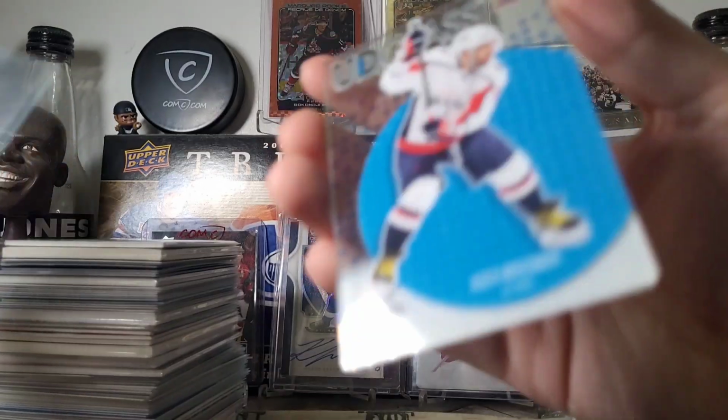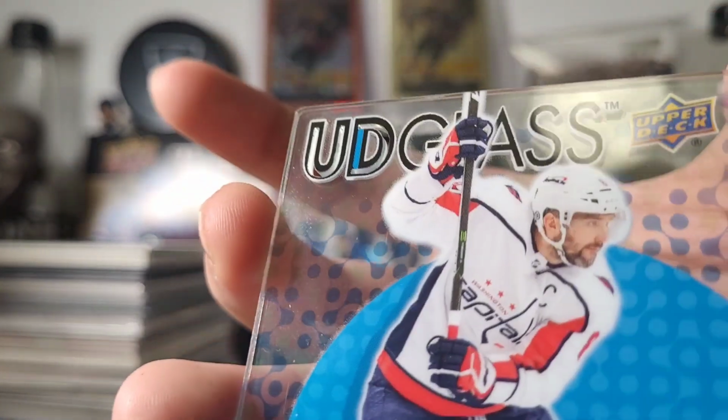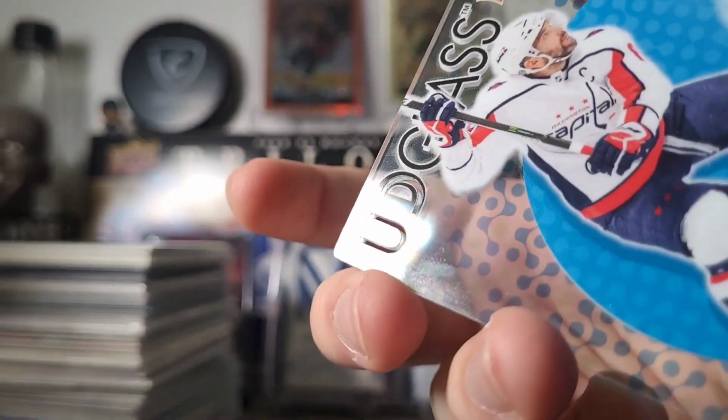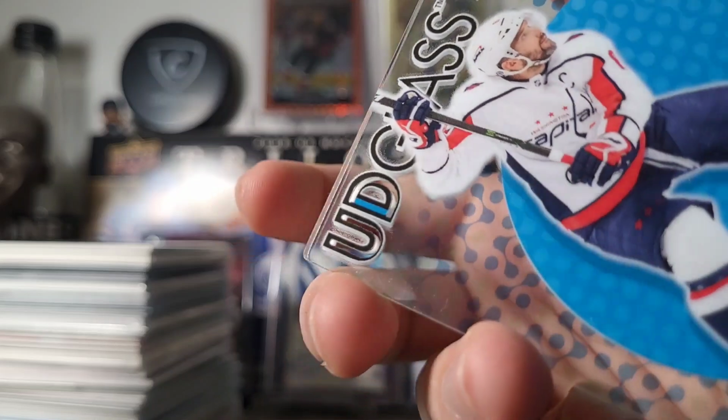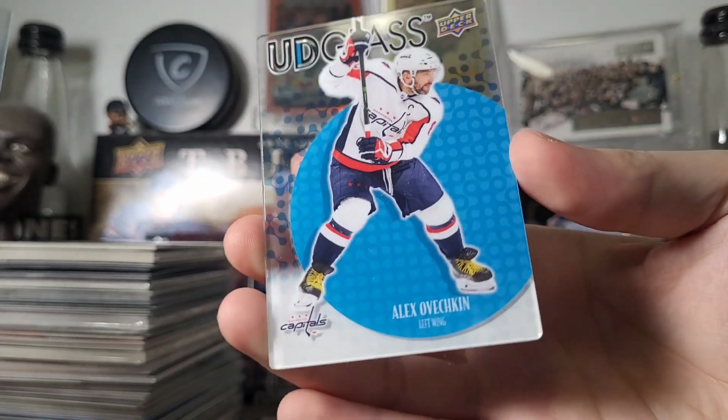But yeah, last year these all had die cuts, and as you can see, the only die cut is very hard to notice. It's the UD. And that is it. But still a cool card.